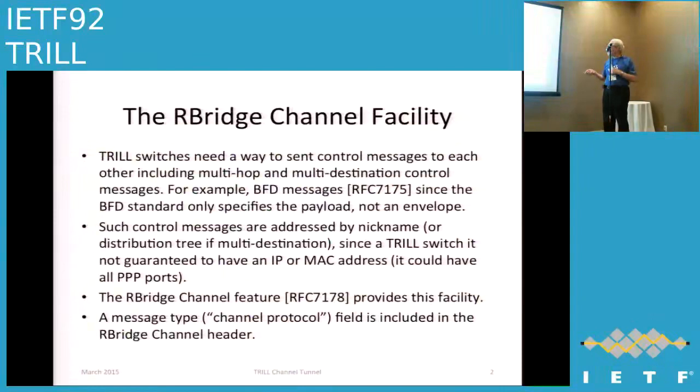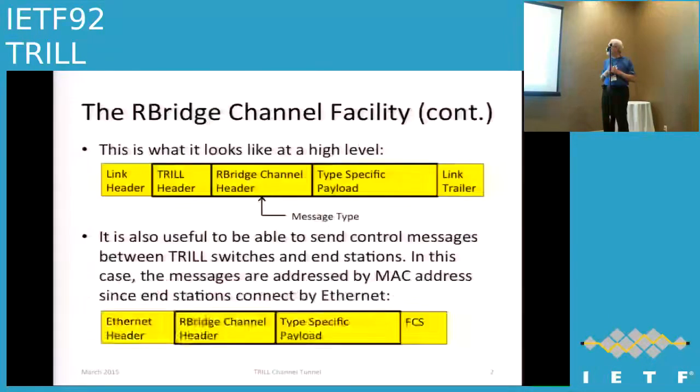In the arbitrage channel header, there's a field that says what this message is about, so that you can have a kind of sub-dispatching on the message type within the arbitrage channel message. Next slide. So basically you have one of these messages that's got the link header for whatever link you have, the Trill header, and then there's the arbitrage channel header. It's pretty short, and it starts with an Ether type. There's an arbitrage channel Ether type signed by IEEE, and inside that is a message type, and then there's a payload, where the type of payload depends on the message type, and then there's the link trailer for whatever the link technology might be.